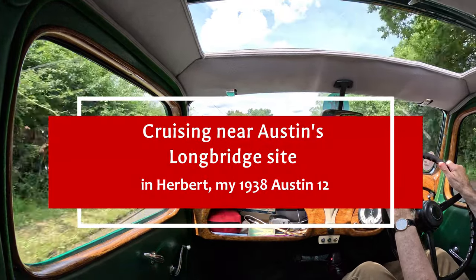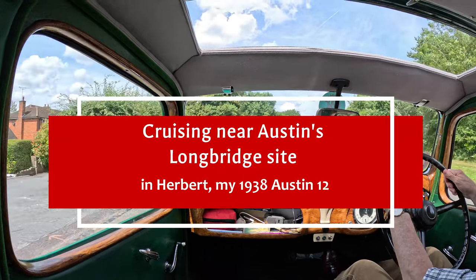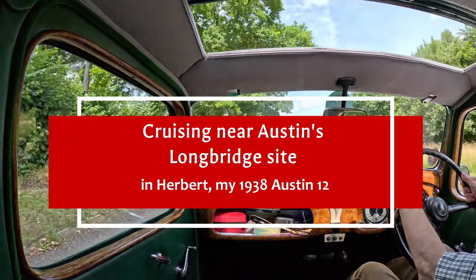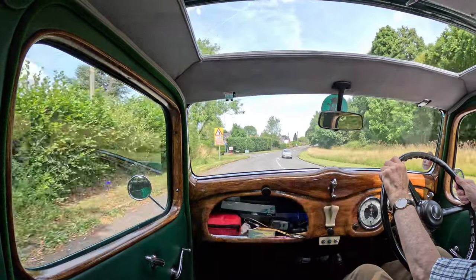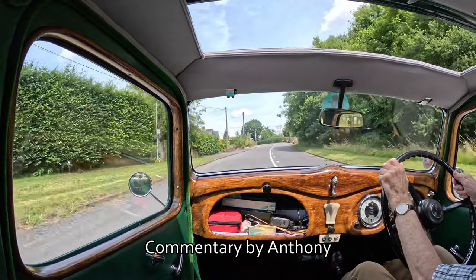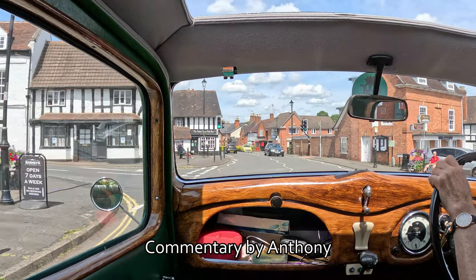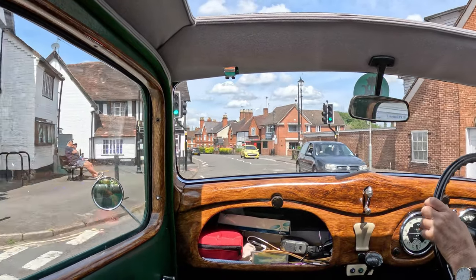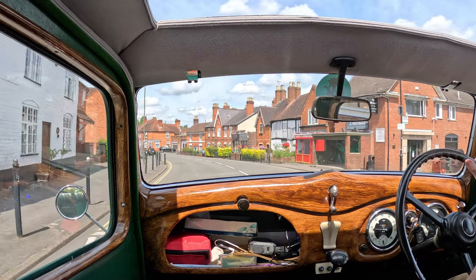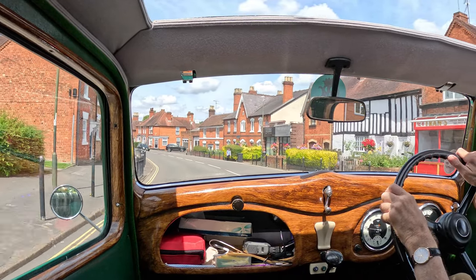Herbert, my 1938 Austin 12 New Ascot, was invited to the Cofton Park Manor care home for their open day and car display. The care home is situated just half a mile from the site of the former Austin factory at Longbridge. The route takes us through the delightful Worcestershire village of Alvechurch, past the Red Lion and up the hill towards Barnt Green.